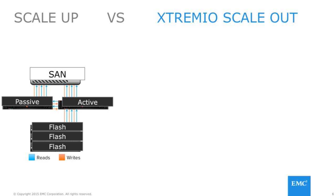Another thing to keep in mind is, this architecture was okay in the age of spinning media, because those spinning disks often used to be the bottleneck. They were not able to deliver enough IOPS, so rarely did controllers become the bottleneck. But now you change that to Flash. Flash can do a whole lot more IOPS at a much lower latency than spinning media. So now your controller becomes the bottleneck. So what's the point in having fast media if you're going to choke it at the controller layer? That's a fundamental problem with the scale-up architecture in today's world.